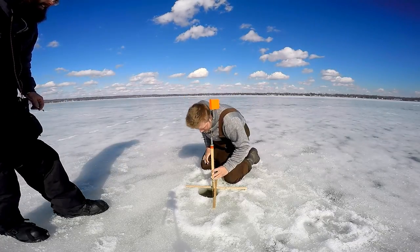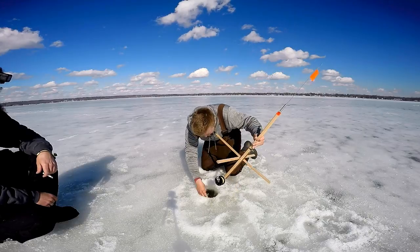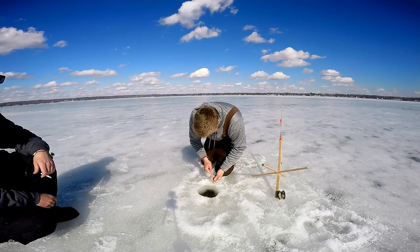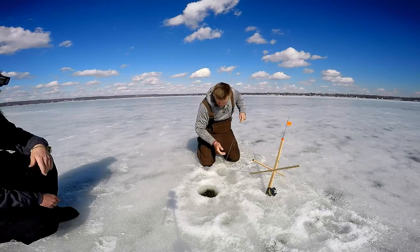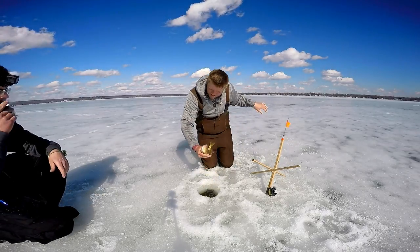All right, first flag of the day here. I really hope it's not just a silly perch. I mean, I'll take a nice perch, but I want it to be something else, ideally. Oh yeah, he's on. Definitely going to be a perch for a walleye. Yeah, I would love that small of a perch. I'll take it.